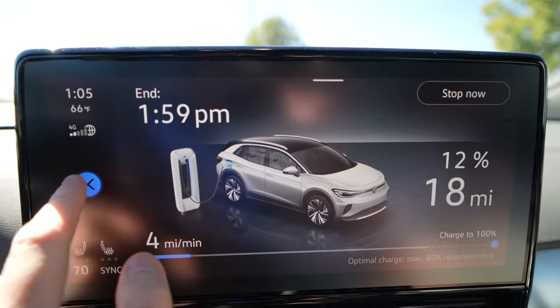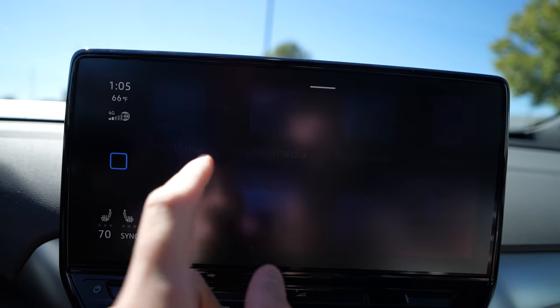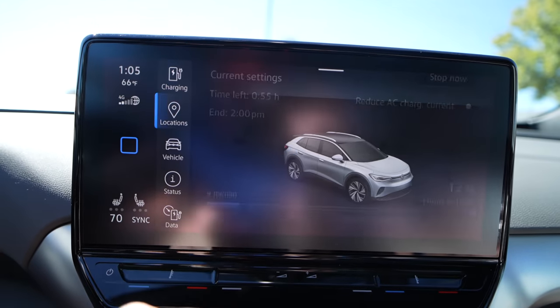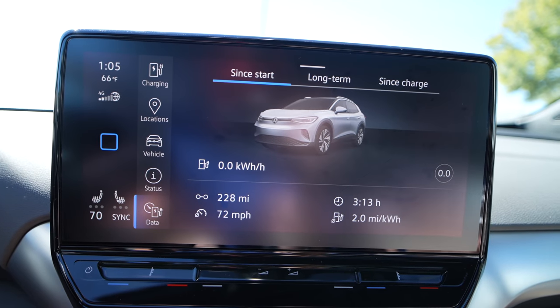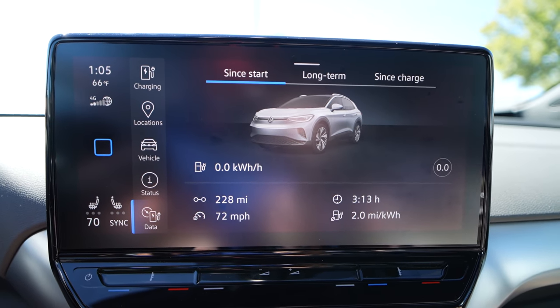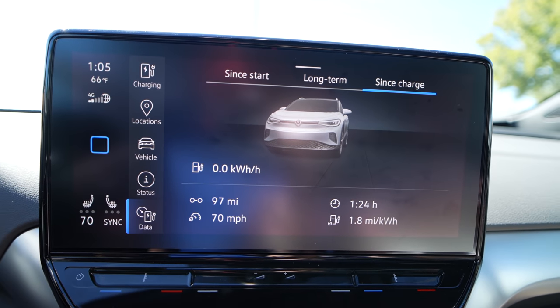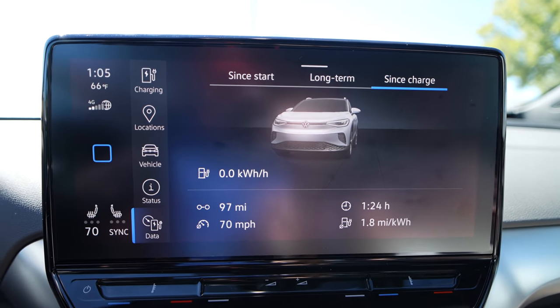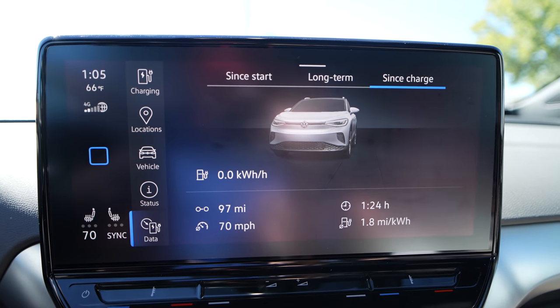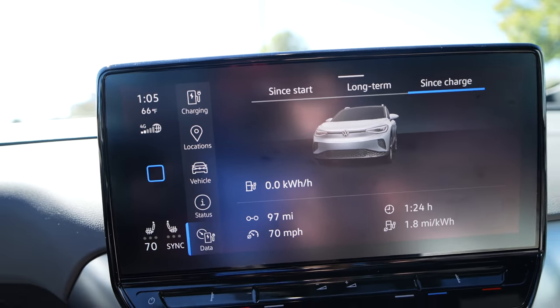And here's our efficiency, or lack of efficiency. So there we go, we're charging. And so far today we're at 500 watt hours per mile, or 2 miles per kilowatt hour at over 228 miles. And 1.8 miles per kilowatt hour for this leg over the course of 97 miles. Definitely pretty bad. We just finished charging up to 87% in Hays, Kansas.